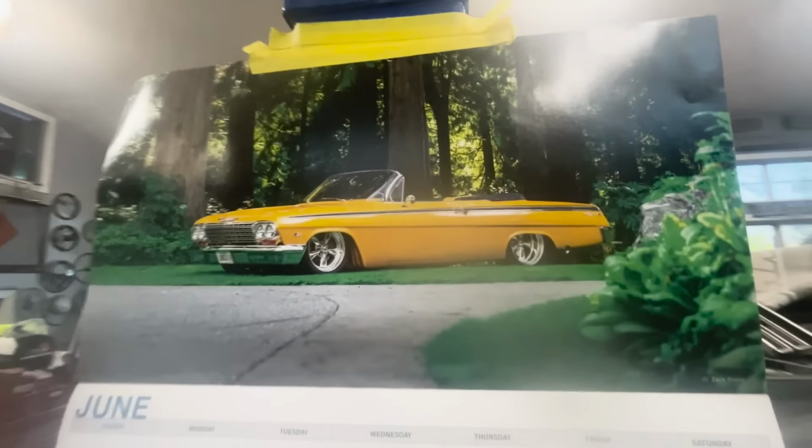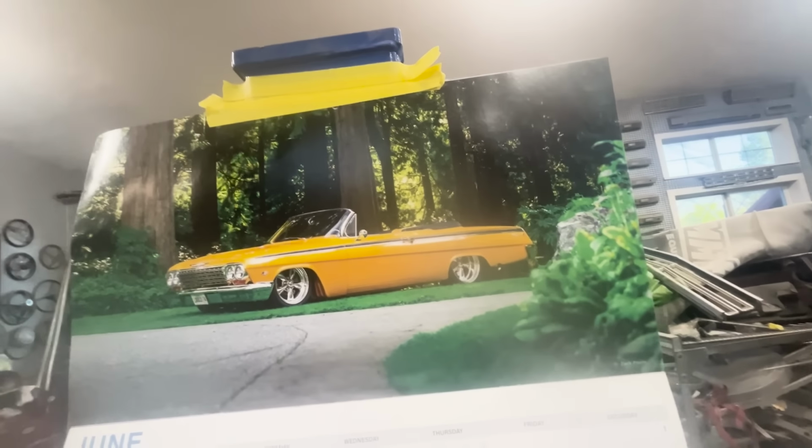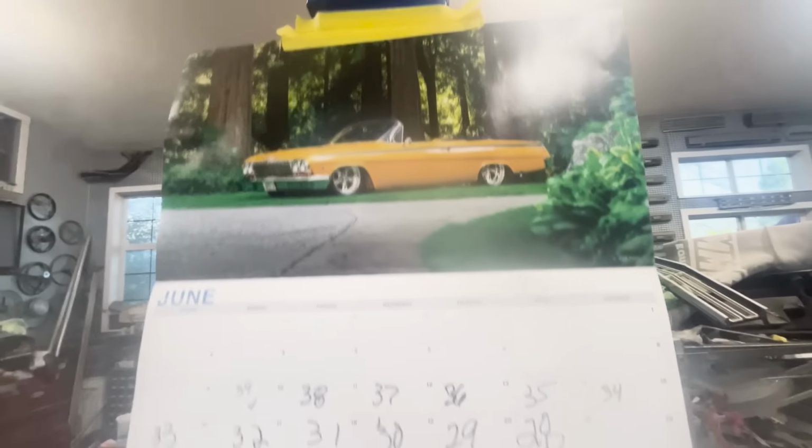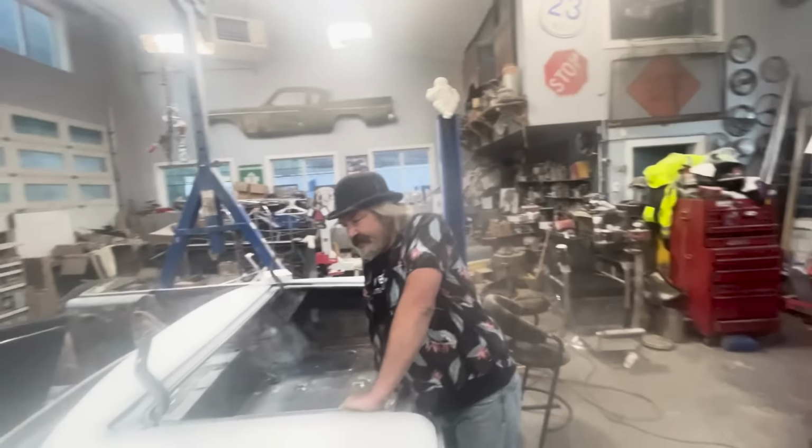Oh, look at that 62 Impala. I never noticed that. We have one of those out back, a super sport, but not a convertible. Nice car. We should whack the roof up. Yes. Anyway. Okay, so what is on the agenda?